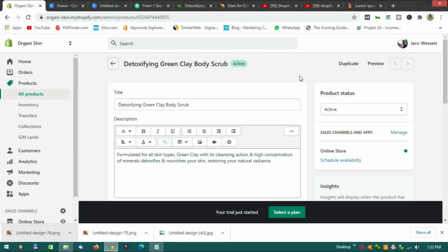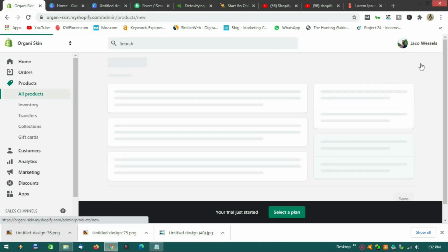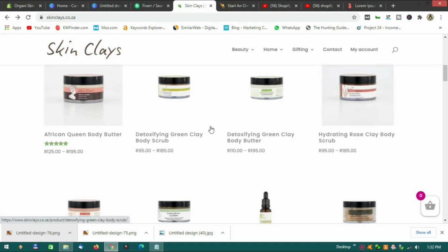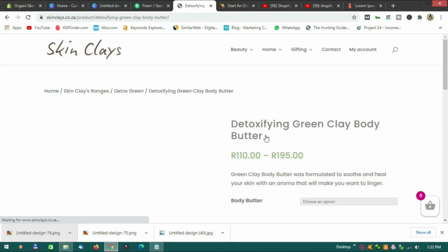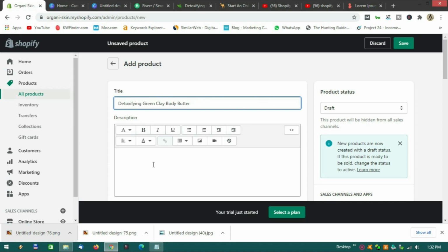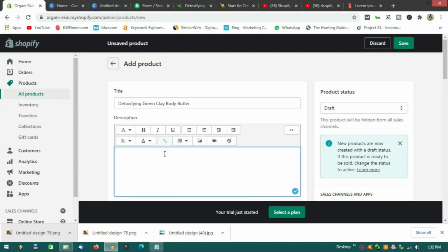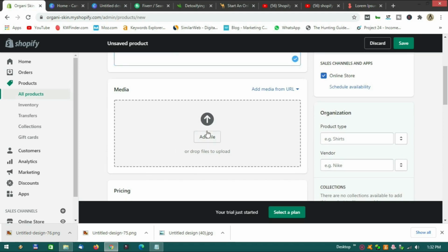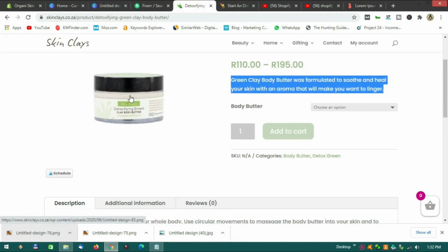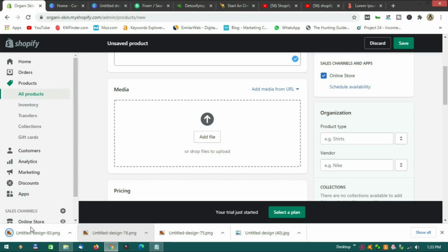And then we're going to add another product. Go back here and say add product. Let's go to the Skinclay website. The next product is this one right here. Copy this, and then we are going to paste it here. Then we are going to copy the description. Copy and paste. And the media, we are going to keep on doing that. Save this one here. Save image as, save, and then we are going to drag this one in here.